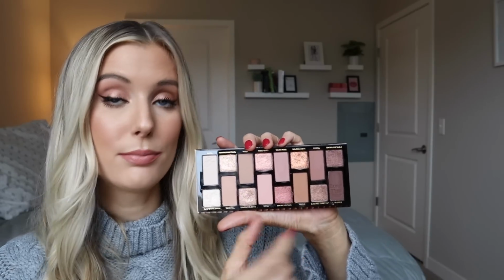I hope you enjoyed this quick little tutorial and review on the Too Faced Born This Way, the Natural Nudes palette. I'm so excited about this. I'm definitely going to purchase another to add to my freelance collection for my brides because, like I said, I cannot find matte shades like this anywhere, and these are the most perfect bridal matte shades ever. Like these two right here.